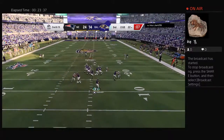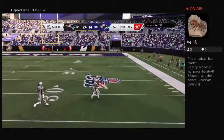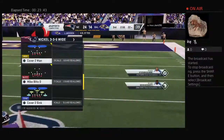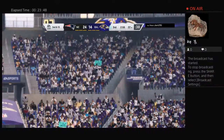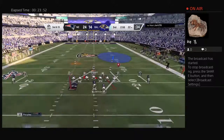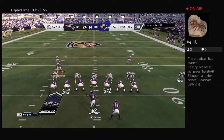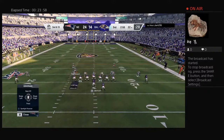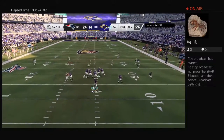Another try after the first down sack. Jackson, and now he'll turn, and off his back foot, he'll heave this deep. And that'll be incomplete. Good protection that time, and they couldn't hook up on the long one. Now it's 3rd down. This offense in desperate need of a conversion as they come up on 3rd down. From the gun, it's Jackson.